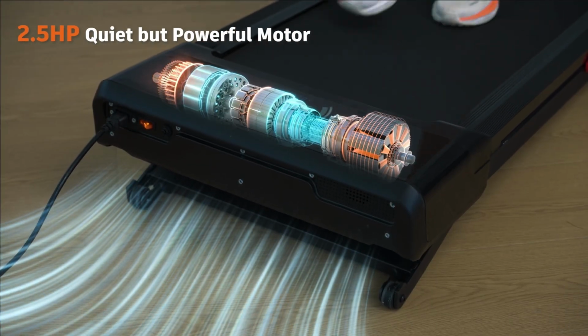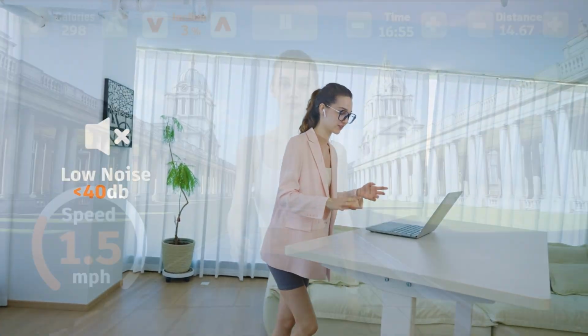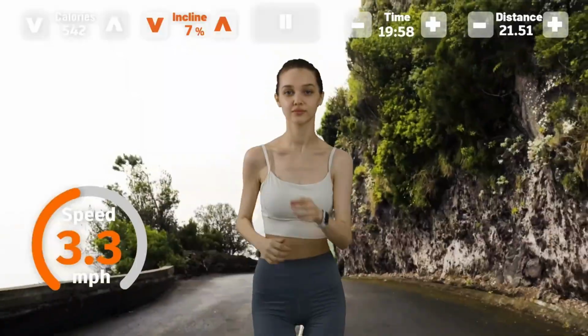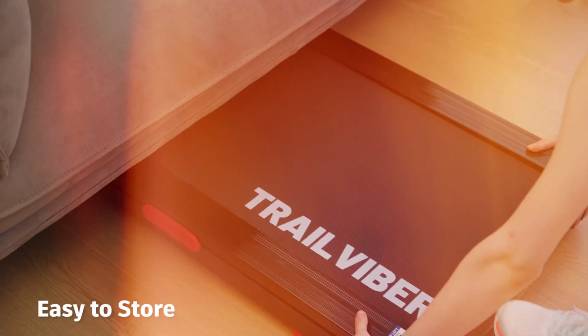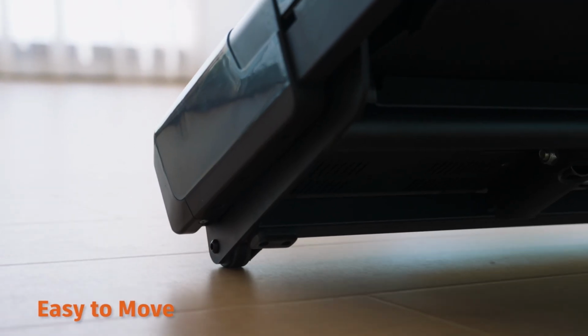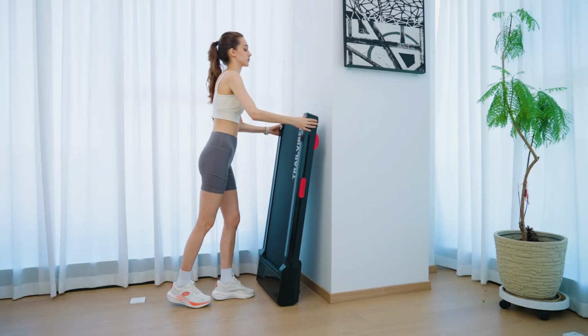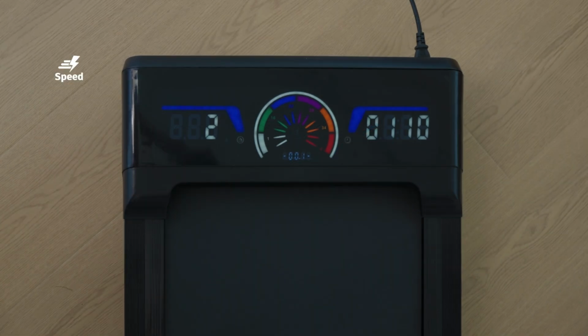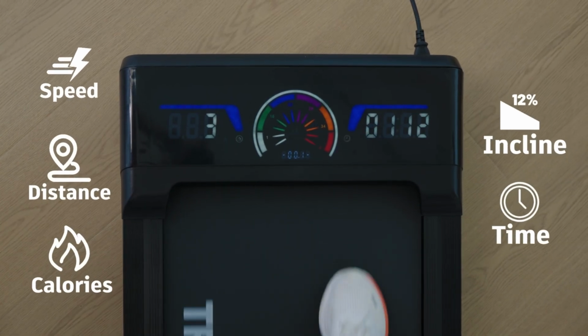The 2.5 horsepower motor is smooth, quiet, and has cooling tech built in, which shows they're thinking about long-term durability. Now, it's a bit bulkier than the super slim walking pads out there, so it's not the best option if you plan to move it around constantly. The RGB LED display is bright and fun, but honestly, some might find it a bit flashy.